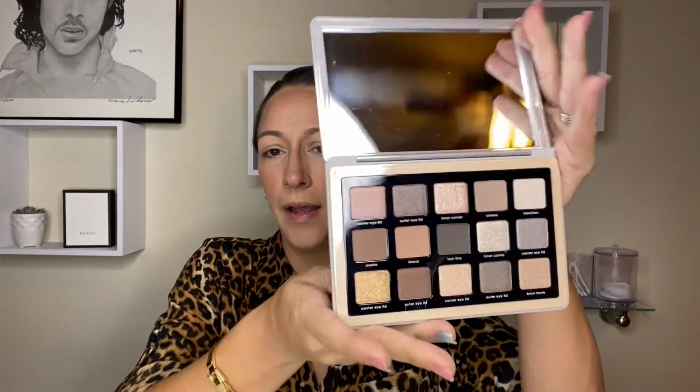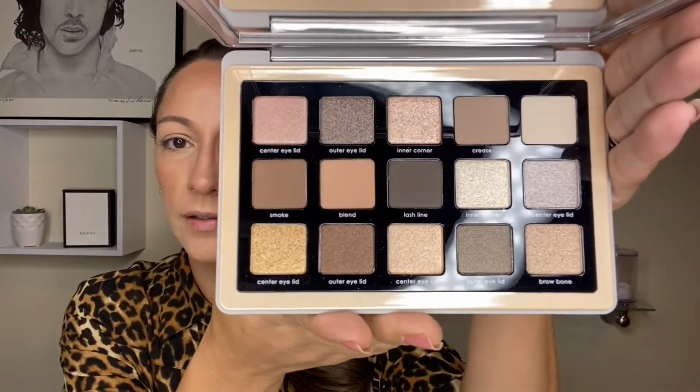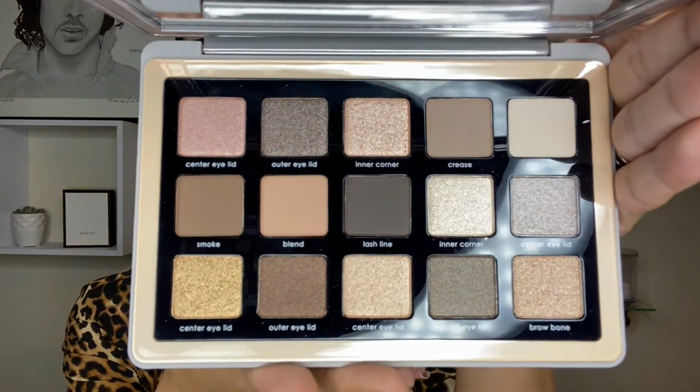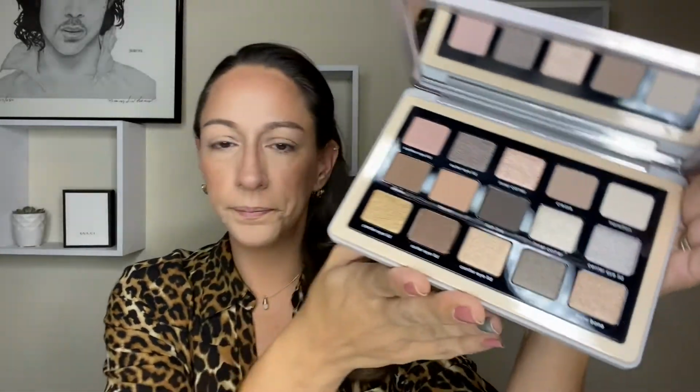Okay, so here we are. Let's take a look at the inside of the Natasha Denona Glam palette. Now, I had absolutely no intentions of purchasing this. Like, this is stunning. I literally went to Sephora to exchange something. And as I'm walking to the register, I had to pass the Natasha Denona section of Sephora. And there she was, just sitting there in her box, the only one left.